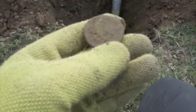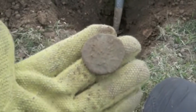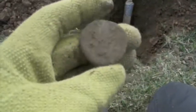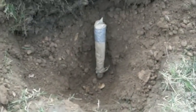What a beautiful coin. I will wash that up. It looks to have a head on it, and I'm going to guess it's going to be Trajan or Hadrian. Could be slightly later, could be slightly earlier, but I will wash it up and I'll get back to you. But what an incredible depth that came from.